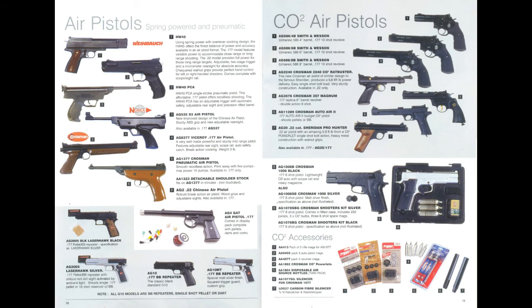Next page, air pistols. You got the HW45 there at the top of page 18. I did buy one of those, and I'm pretty sure I did buy it through Range Right Limited as well. As you come down, actually, if I had the money, I'd probably buy all of those pistols now on that top section. The HW40, that S3 air pistol, I'd buy them all. But I own at the very bottom the Chinese air pistol. It's alright. That's about as much as you can say for it.